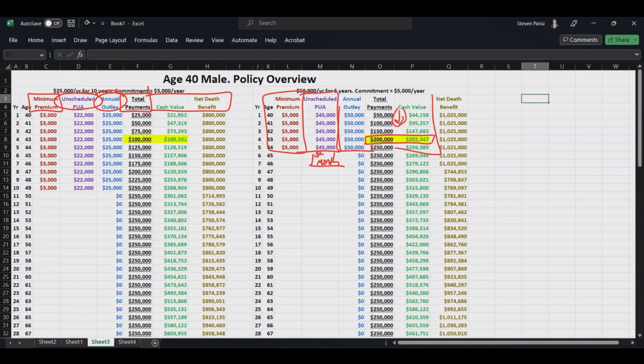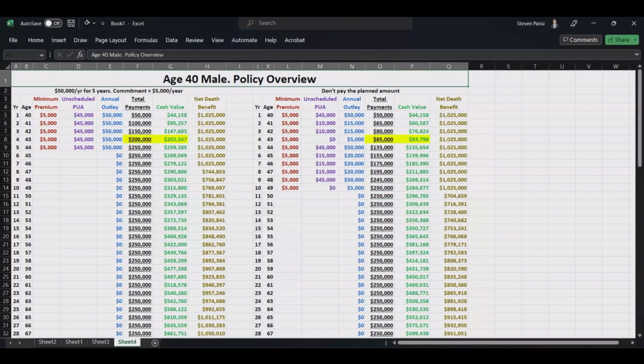Now, to make things even worse, check this out. Not worse, but just more awareness here is the right word. So on the left, we've got the policy we just looked at, which is the $50K per year for 5 years. But on the right, you've got the exact same policy, but illustrating what it looks like if the funding truly does vary over time.